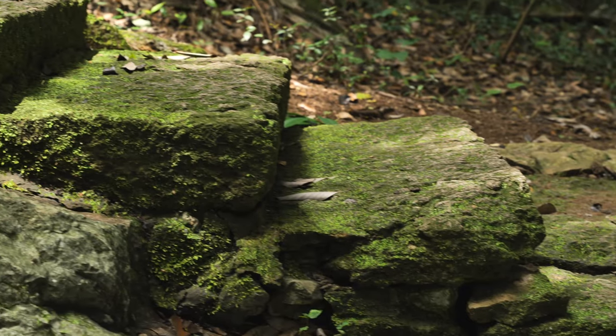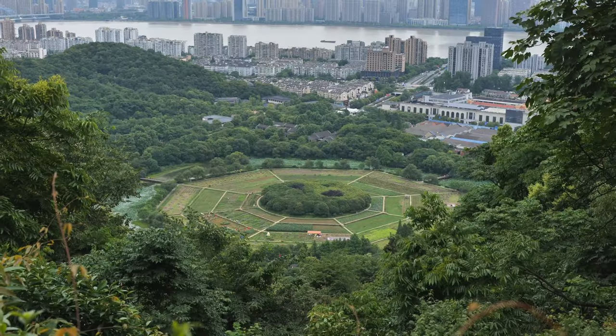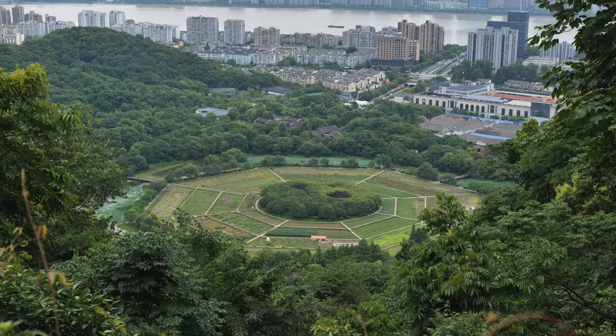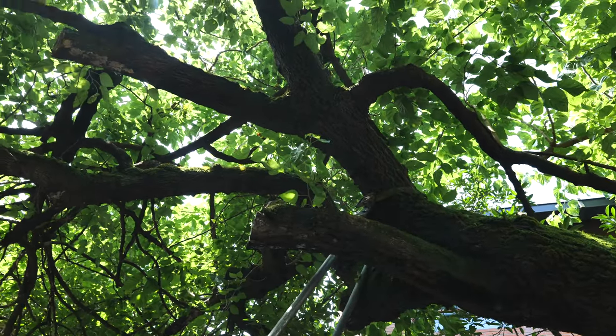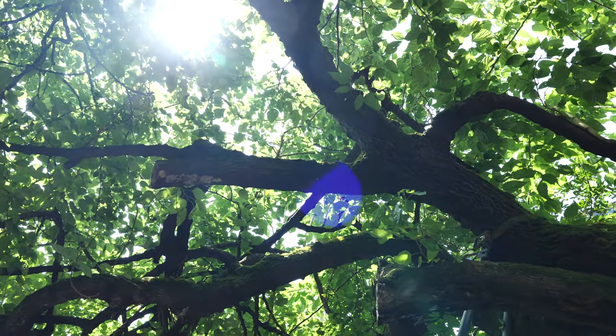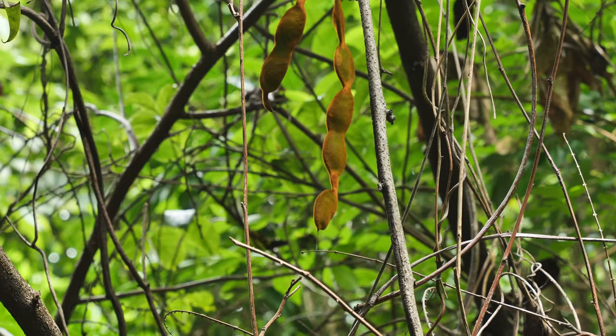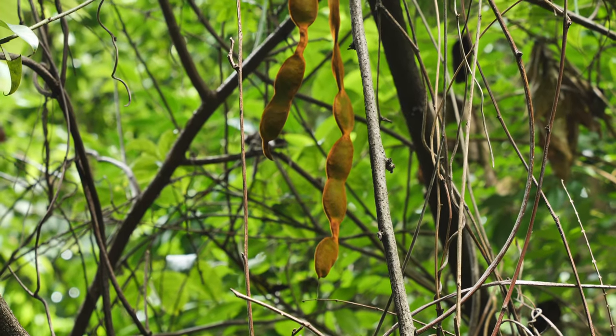In the past, people had to climb the Yuhuang Mountain on the northwest side to see the panoramic view here. You can take the road and the old mulberry tree to climb the mountain. There are many mosquitoes when climbing that mountain, so be sure to take precautions in advance.